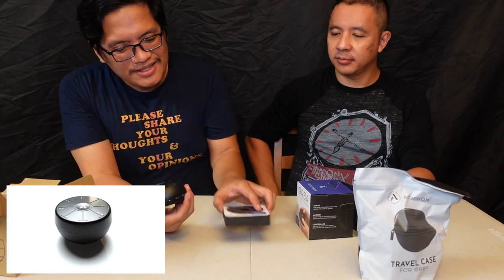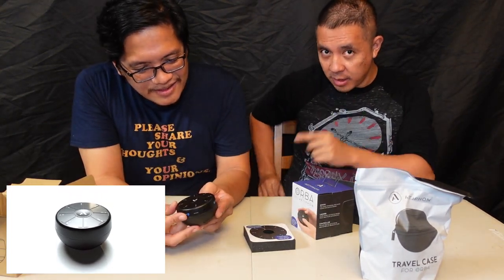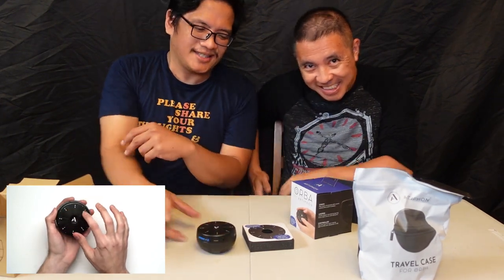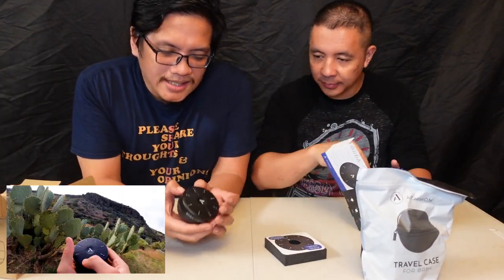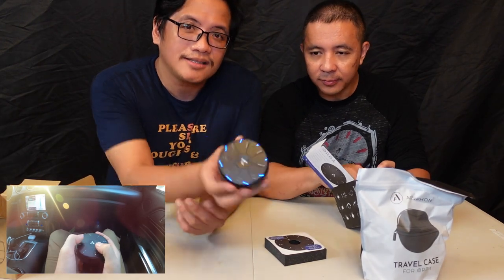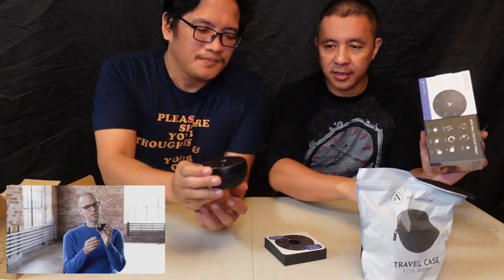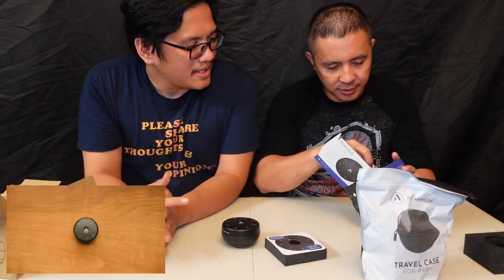So. Hold on, let's see. Yeah, I'm gonna mute it. So this is the Bluetooth button. I think this is the power button. Oh, I just turned it on for you. There is batteries in there. Yep. Comes pre-charged. So what else is inside of it?